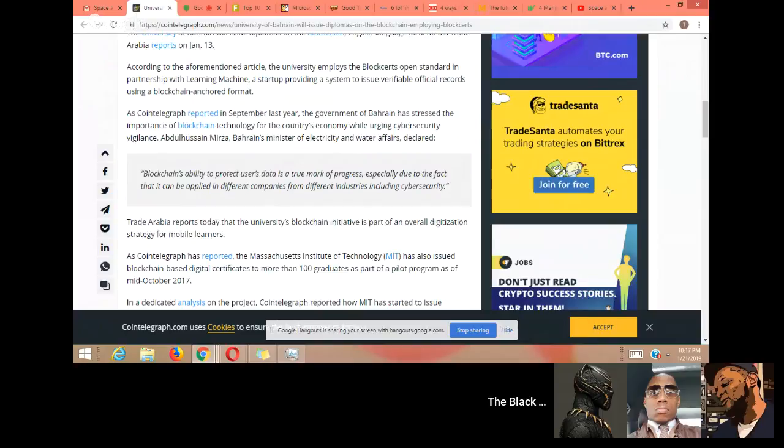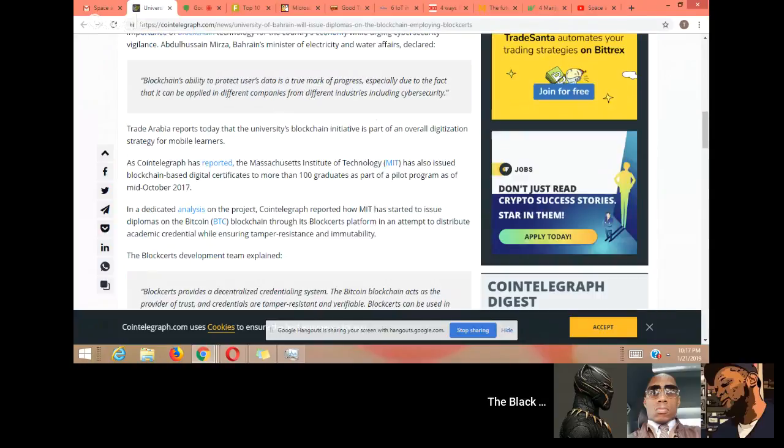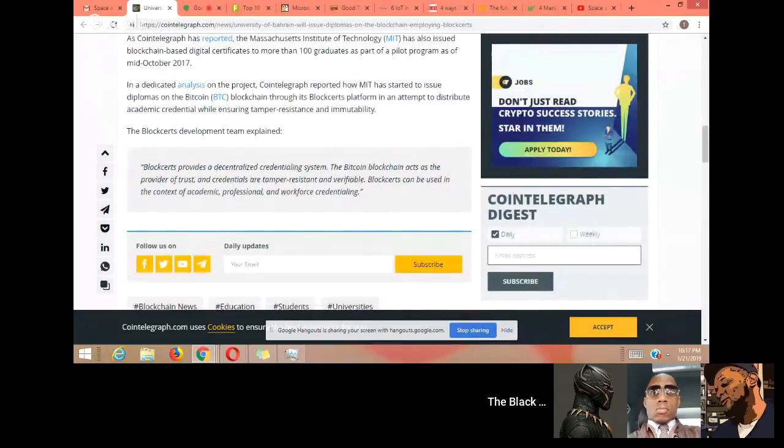Trade Arabia reports today that the university's blockchain initiative is part of an overall digitization strategy for mobile learners. As Cointelegraph has reported, the Massachusetts Institute of Technology (MIT) has also issued blockchain-based digital certificates to more than 100 graduates as part of a pilot program in mid-October 2017.